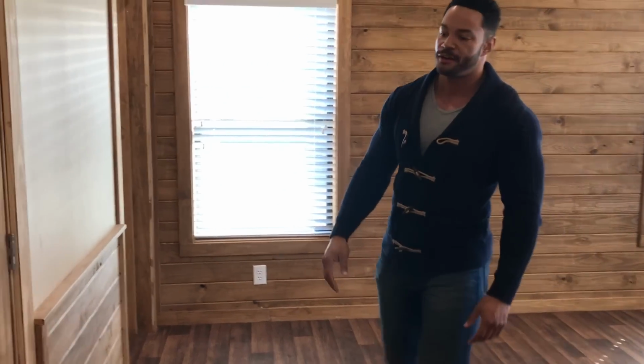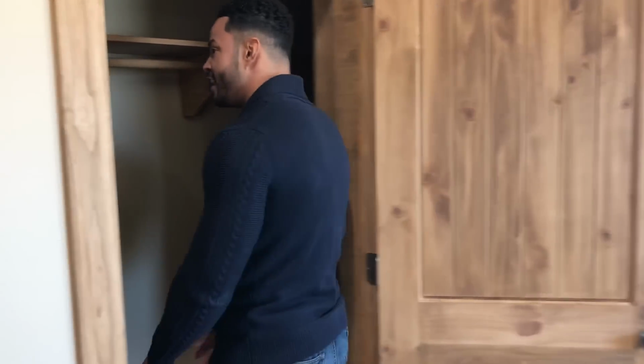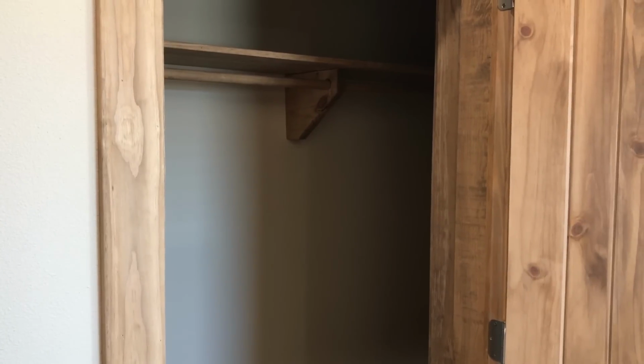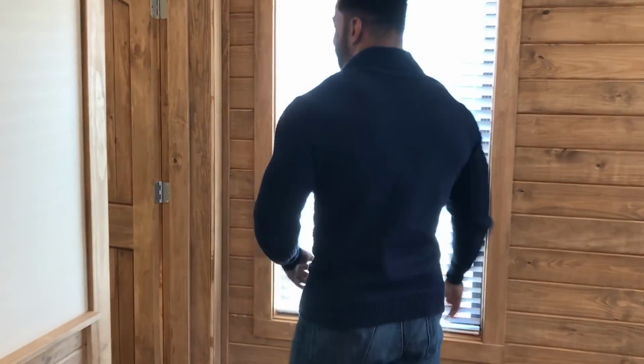And right here, the master closet. Again, real wood shelves. And look how deep this is. You ain't gonna see me. That's how long it is, guys. Perfect. Close it right back. Come right through here. And we'll go to the master bathroom.